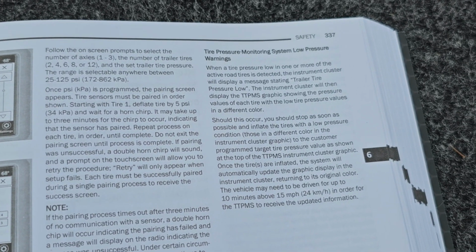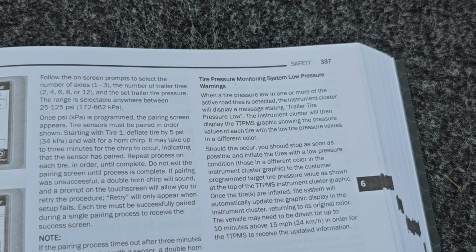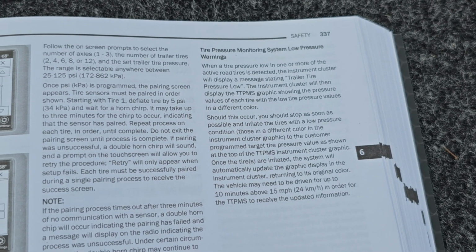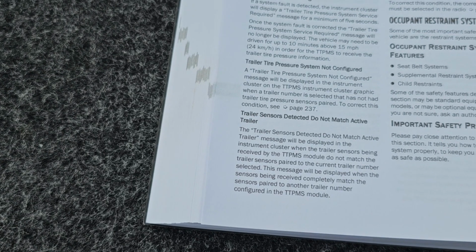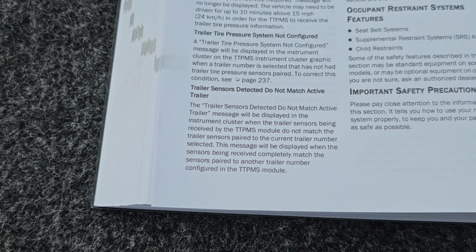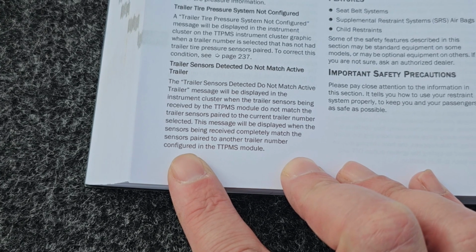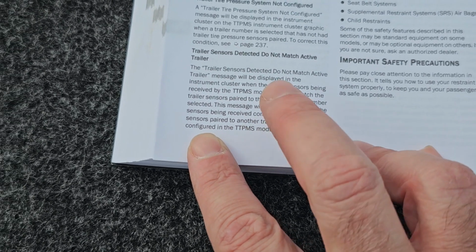So as far as the operation of this system goes, the manual tells us that when a tire is low, the instrument cluster will display a message stating trailer tire pressure low, and then the instrument cluster will then display the TTPMS graphic showing the pressure values of each tire. So that's pretty neat. It will give you warnings. Now, the interesting thing here, it says in this section, trailer sensors detected do not match active trailer. That message will be displayed in the instrument cluster when the trailer sensors being received by the module do not match the trailer sensors paired to the current trailer number selected. So you do have to keep that in mind as well.